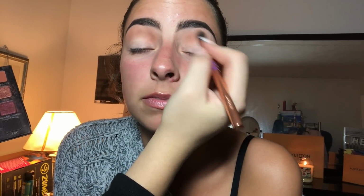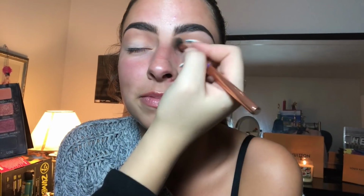Don't be afraid, just really go for it. And she needs to turn this way so I can see, but we are really trying to get that fluffy blended out look. So we're just going to fluff it some more. It's okay if it gets up to the brow bone. I know a lot of people don't like that, but you blended it right when it gets there.